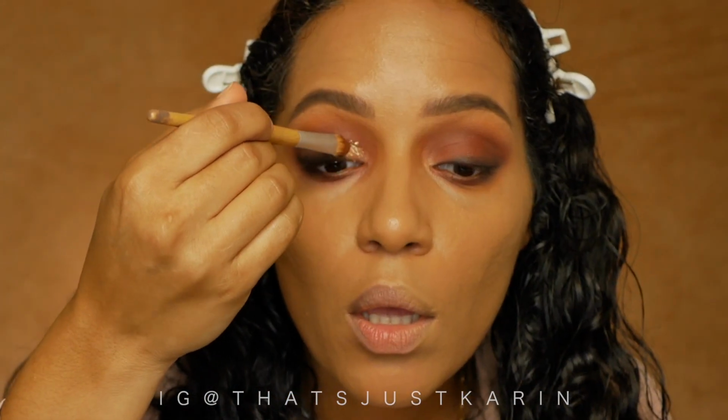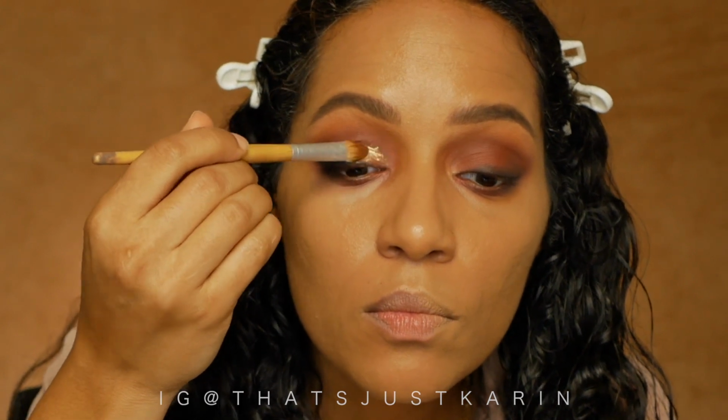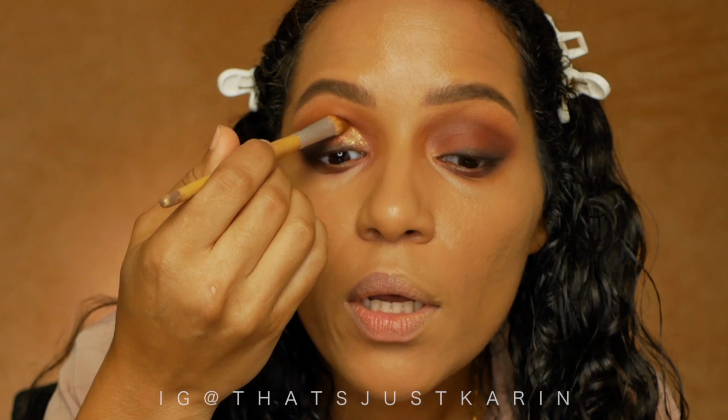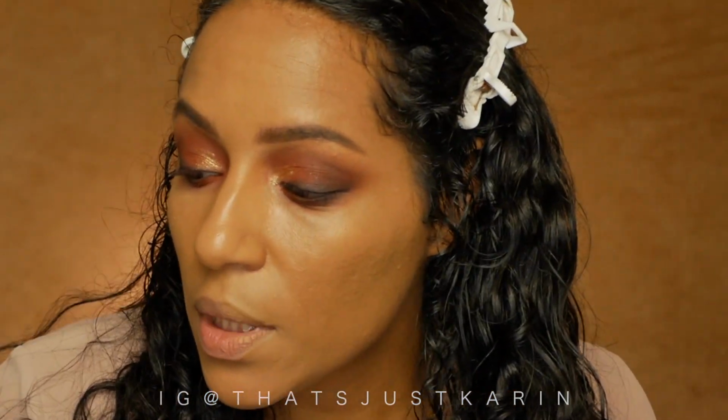I believe this is an Eco Tools brush, but honestly, it was one that I bought years ago. I don't know, this might be a pigment you need to use with your hands. Let's see, can we use something else?